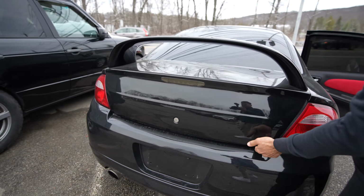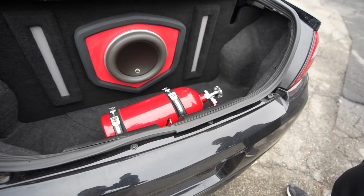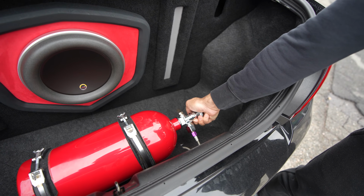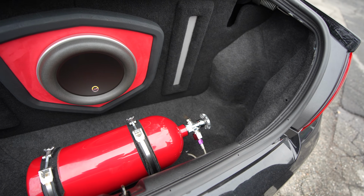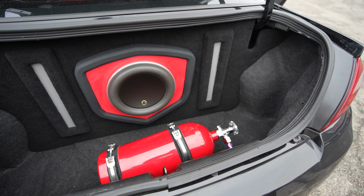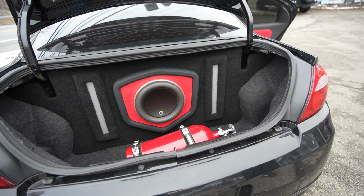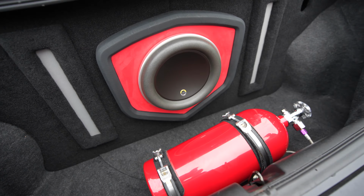Trunk. Wow, you got the nitrous tank. That's crazy. This is the best part about it. Ready? Listen for it. Filled up. So it's bone stock except for nitrous. Bone stock except for nitrous. That's insane. How long ago did you build this? This was built in 2012. Oh wow, so you've had this car for a while.